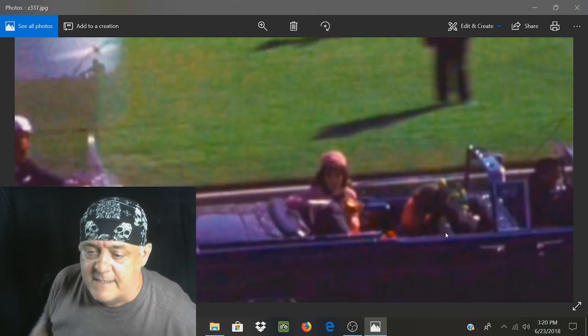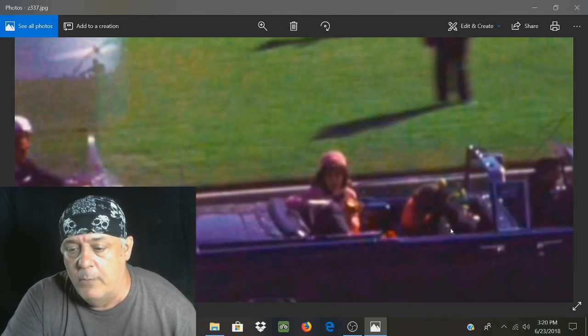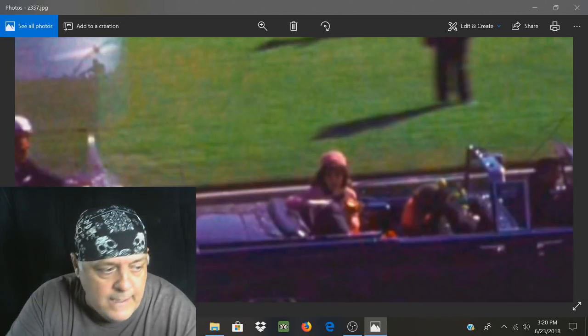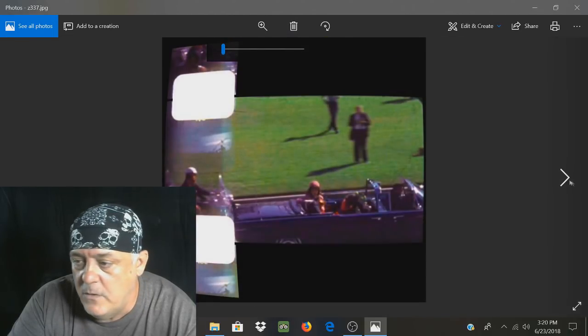So you see, remember when I pointed out Governor Connally was like this, when he was looking off to his right, and all of a sudden he felt like he was shot when he was looking off to his right, and he pulls over and stuff like that, because he was just shot in the right side, which we can see right here. Now we see a bullet hole with blood right here on the right side of his jacket. So that backs up that shot to him.